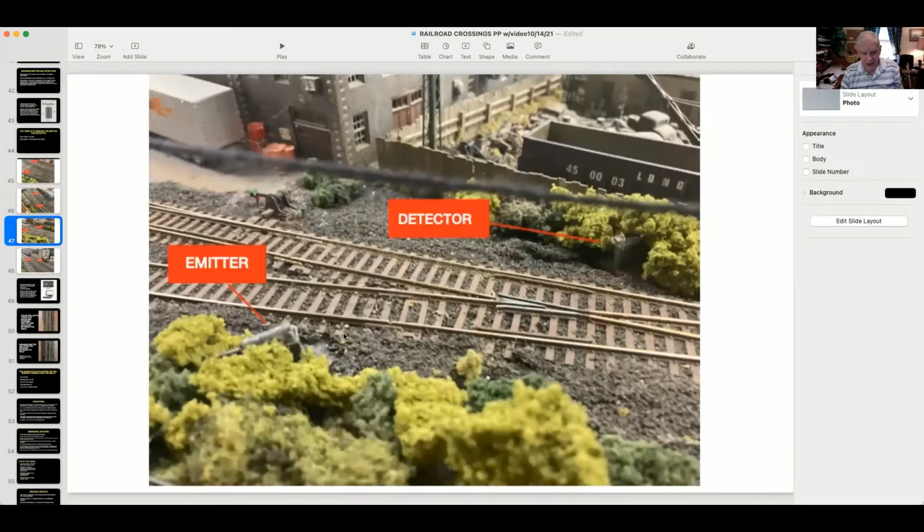And just here's another spot where I've put both the emitter and detector. They're mounted up on a little short piece of plastic I-beam, actually, and glued on top. And then here I've just got foliage kind of around them, and I paint them grimy black, so they kind of blend in with everything. So they're not really that noticeable.